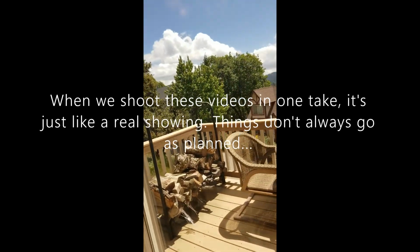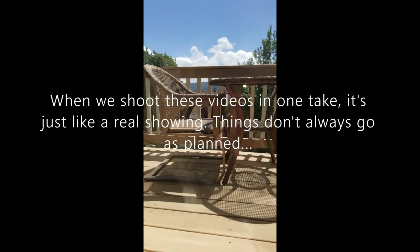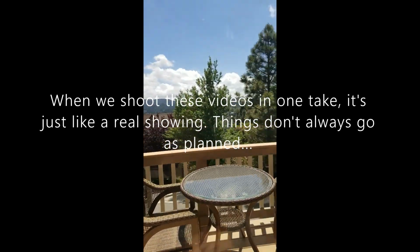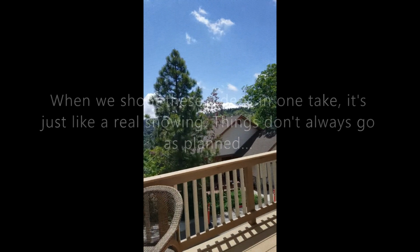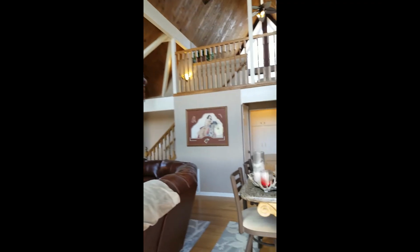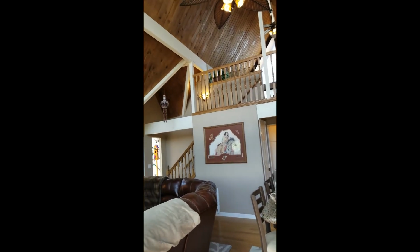Oh, I forgot to unlock the deck earlier. Give me just a minute. We'll go ahead and get that open. Yes, there is an alarm system in this house. Oh, and it's also wired throughout for surround sound.